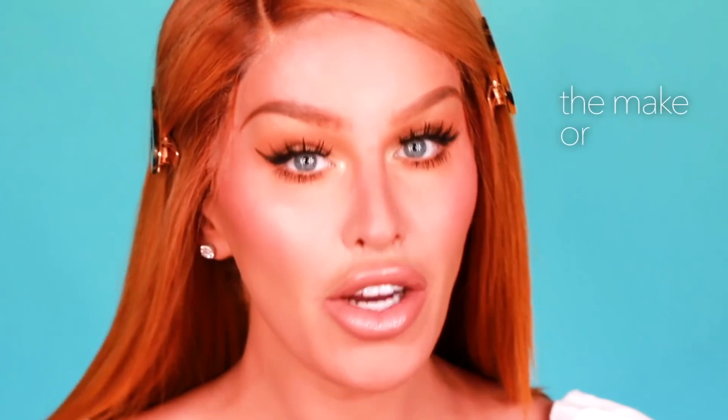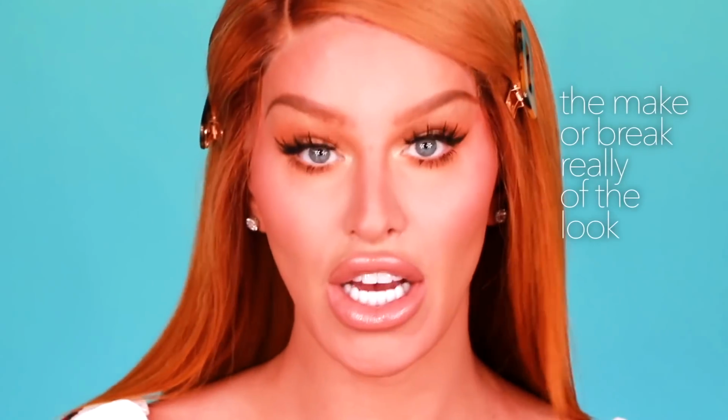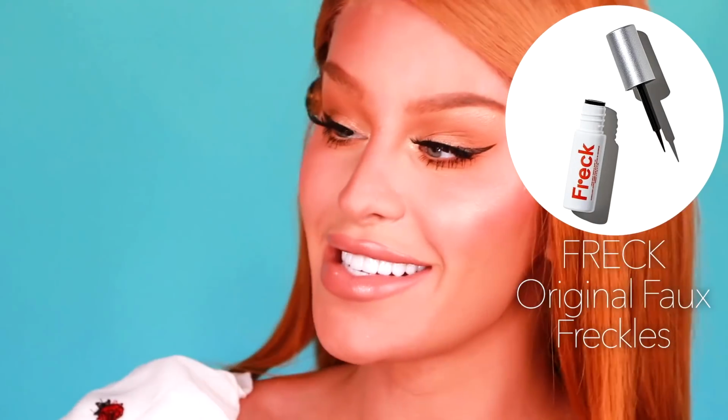So now on to my favorite part of the look, the freckles. And this is the make or break, really, of the look. So this little tiny guy called Freck is the best freckle brand ever. It literally is called Freck OG, the original freckle. And then there's the Freck Noir, which is a lot bigger. I think this actually might be a sample, honestly.